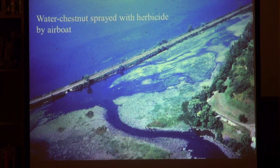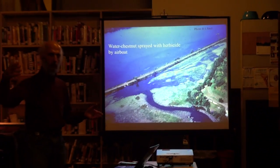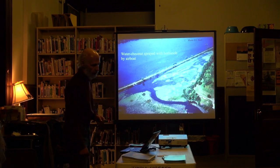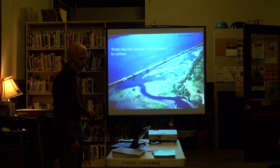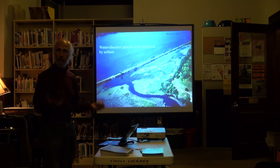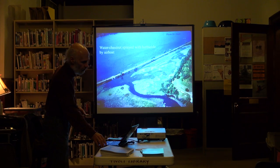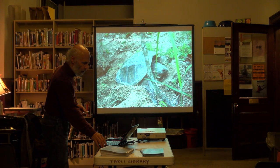Well, I think what we do is we take patches of it out to open up the habitat, to let more dissolved oxygen into the water, because that's one of the problems that water chestnut causes. It uses up the oxygen underneath it. And then use that biomass for something. Generate methane, it's very good for that. There are other things it could be used for, like compost.